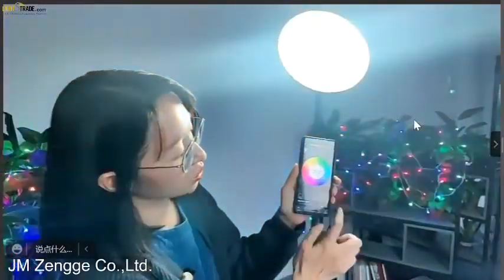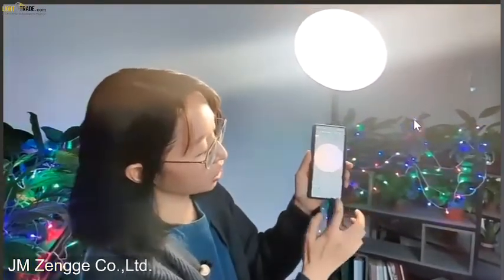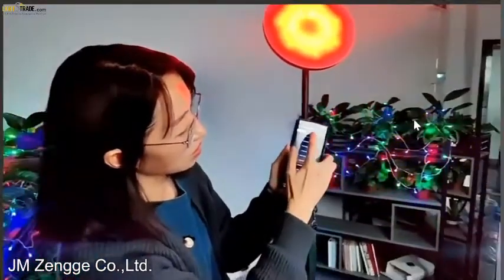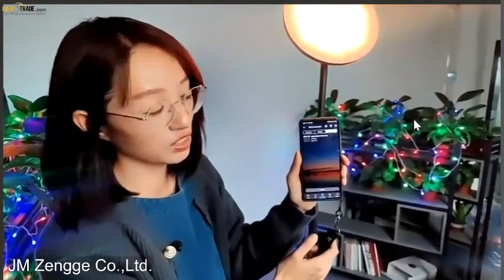The app has the color range here, and you just change the colors and the brightness and the warm white, cool white, and you can control the CCT color separately in this page. Change the brightness. There are preset modes here, and we have 20 preset modes for you to choose the different color modes. And also you can make your DIY colors here.